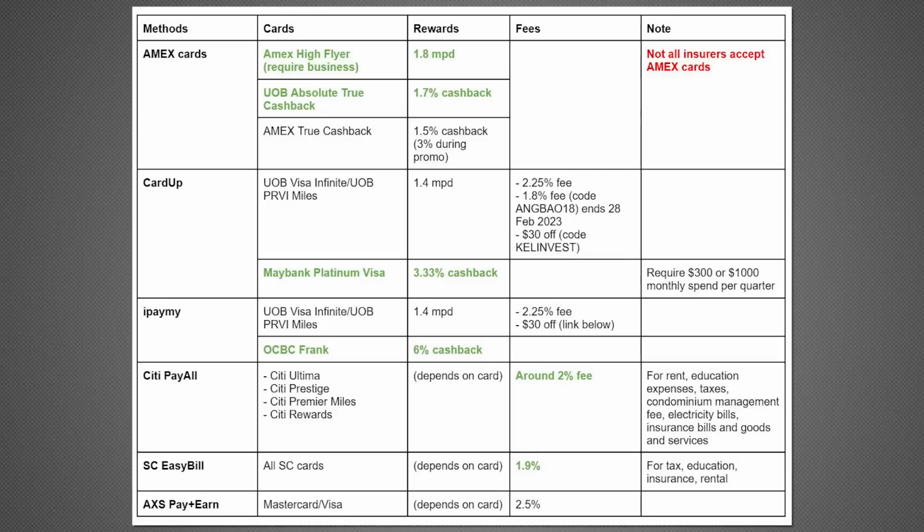Okay, here's a quick summary. If you can pay using Amex cards, just use it as you will earn the highest rates here. If you have a Standard Chartered card, you can check out SC EasyBill, which charges a 1.9% fee. Otherwise, the easiest method is to use either CardUp or iPayMy, which accept similar cards and charge a similar fee.